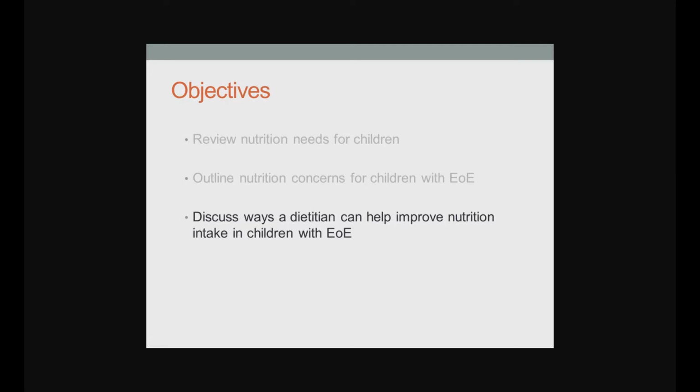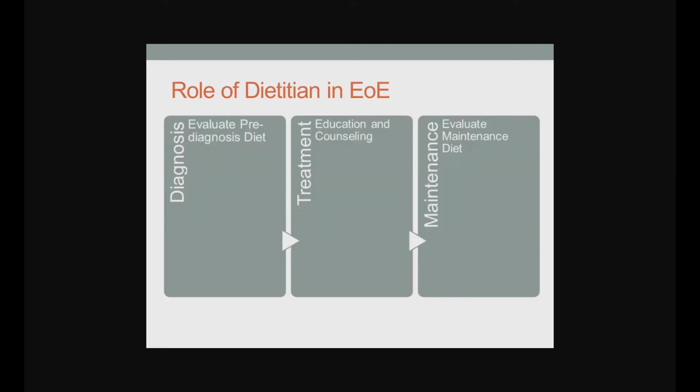For this section, I'm just going to talk about the ways that dietitians play a part in helping kids with EOE. And I'm going to start actually in the beginning. So at diagnosis, what I do, and I'm sure other dietitians do as well, is we look at the pre-diagnosis diet. So what is your child eating before they're diagnosed, or before additional food allergies are identified? What we look for is what they're able to take.